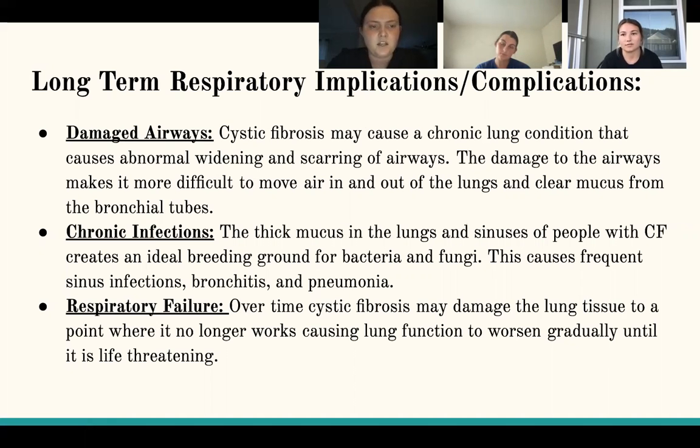The second complication is chronic infections. The thick mucus that cystic fibrosis patients have in their lungs and sinuses creates an ideal breeding ground for bacteria and fungi, as Emma was talking about with the antibiotics. So this causes frequent sinus infections, bronchitis, pneumonia, more commonly in people with cystic fibrosis than those without.